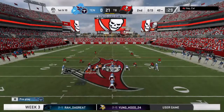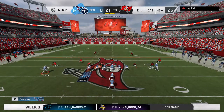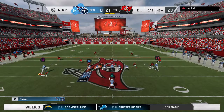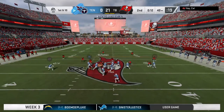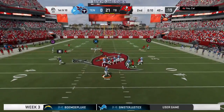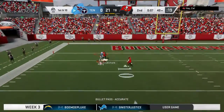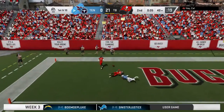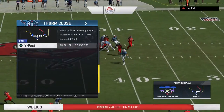Back-to-back good plays have them on the move on first down. Hey, we got 4 down. 45. He'll look to throw. Looking for Harry. He airs it out deep. And that is incomplete, stopping the clock with 5 seconds to go.